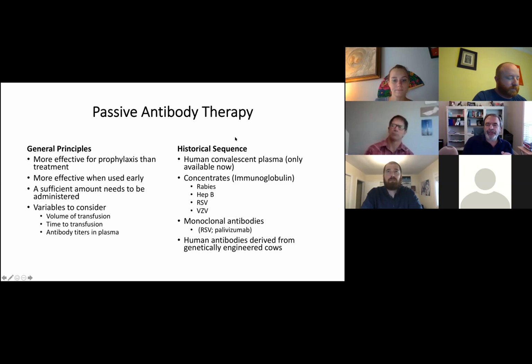The historical sequence is that once you've identified that convalescent plasma works for the infectious agent you want to treat, then that evolves rapidly into companies producing concentrates of that plasma, which is immunoglobulin concentrate. Good examples of that we have had, or still have, are rabies immunoglobulin, hepatitis B immunoglobulin, IVIG. We have it for RSV, and we have it for varicella zoster virus. And then it should evolve to monoclonal antibody therapy. Those are synthetic, probably more specific, and probably have fewer side effects.